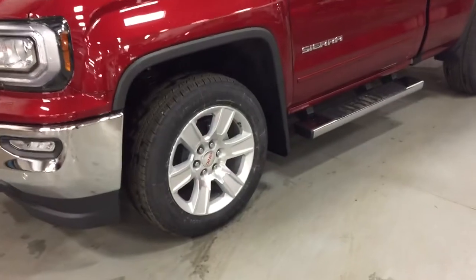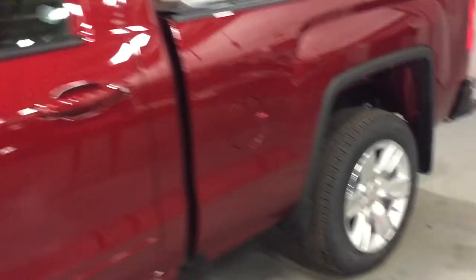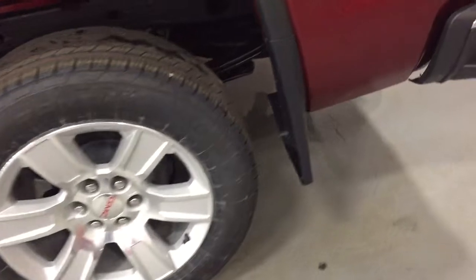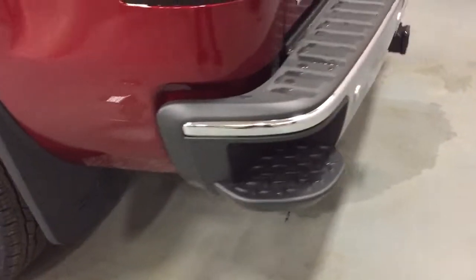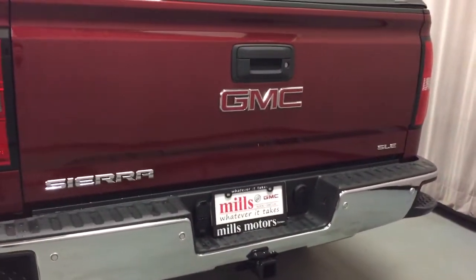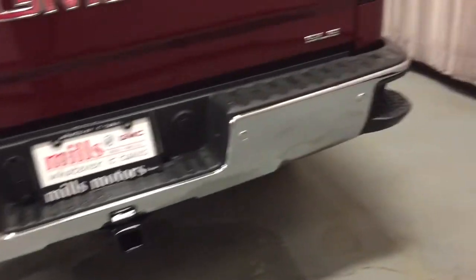You got those 20-inch aluminum wheels. You got Continental all-season tires. Body colored mirror caps. Wheel locks installed. Got the GMC branded mud flaps and the corner steps, both left and right. The rear parking sensors. Got your SLE badging there on the right hand side. Hookups for trailer and hitch with the trailering package all ready to go.